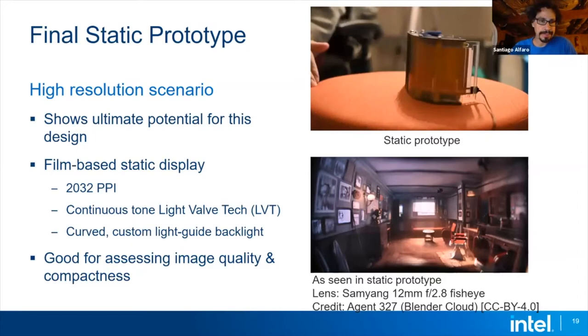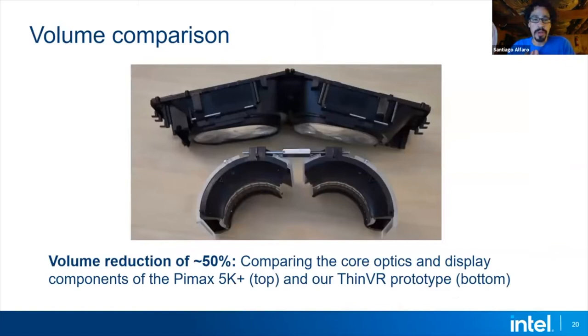Here we wanted to address another thing, which is compactness. We're offering a 180 degree field of view. So in order to compare, we took the device that was offering 180 degrees on the market, and we decided to go with the Pimax 5K, and we wanted to compare the volume. To make a fair comparison, I took the Pimax and stripped it of all its outer casing, all of its bells and whistles, and stripped it down to basically the screen and the lens, only the optical elements. I did the same with my device, and after modeling in CAD and comparing the volume, it turns out that our device actually gives us around a 50% gain in size.